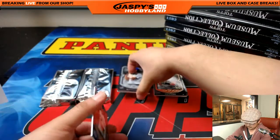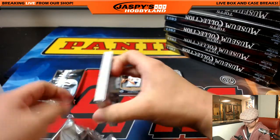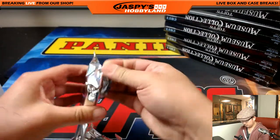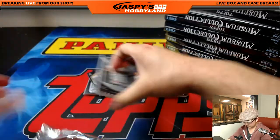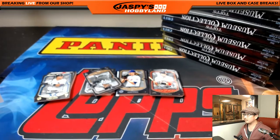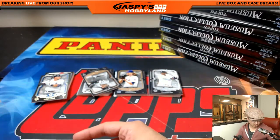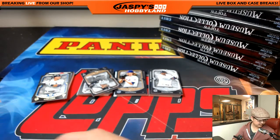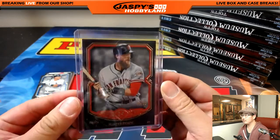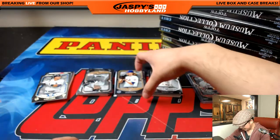Ooh, redemption coming up. Any guesses on the redemption? All right, 40 out of 50, axe murderer Hunter Pence. Look at those wild eyes. Holding the bat like an axe. Scary.